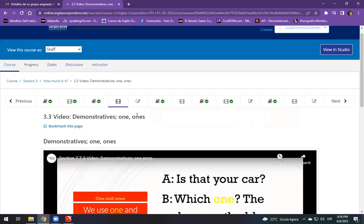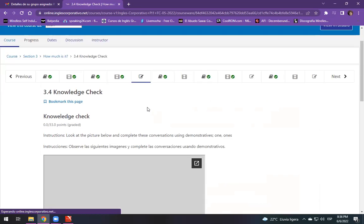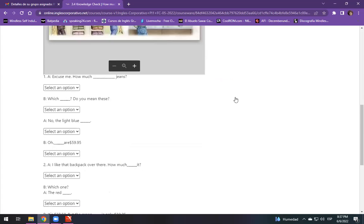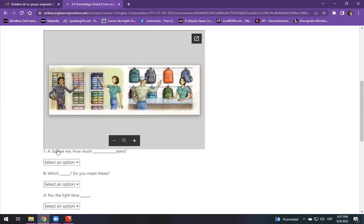Okay, right now, it's time to test. We will make this test together, and after that, I will give you a couple of minutes to make the test on your platform. I will read the instruction. Look at the picture below and complete this conversation using demonstrative, one and ones. Excuse me? How much? What is the answer here?